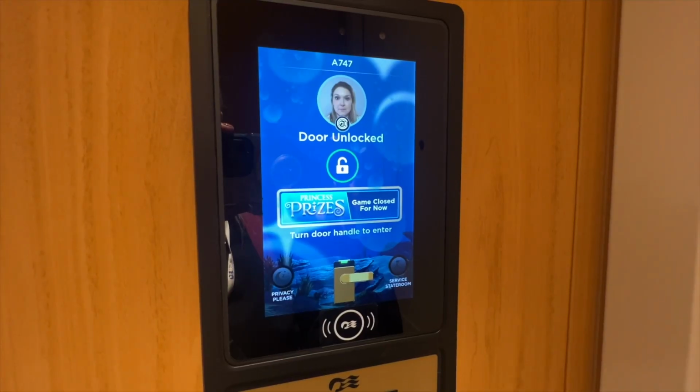Hey everyone, we are here on the Crown Princess in Alaska, going to cruise Alaska, and I'm going to take you on a quick room tour. We are on deck 12, the Aloha deck, in room 747. It's a balcony stateroom, so let's go on a tour.